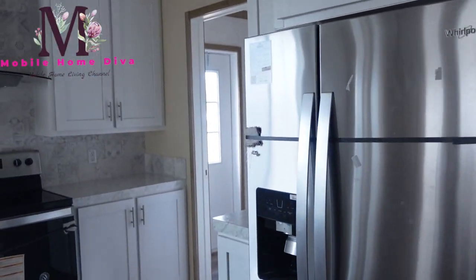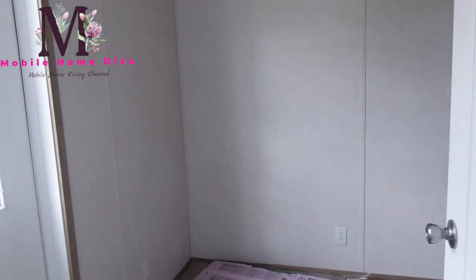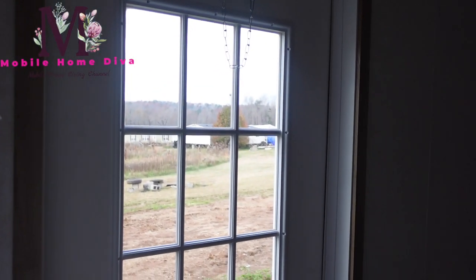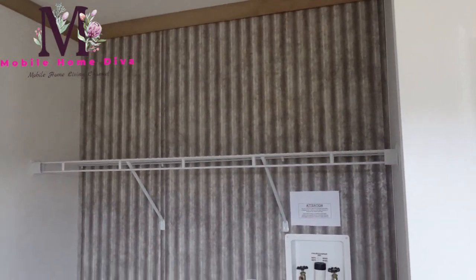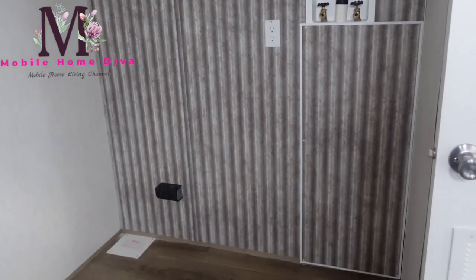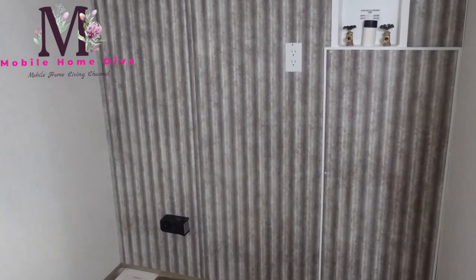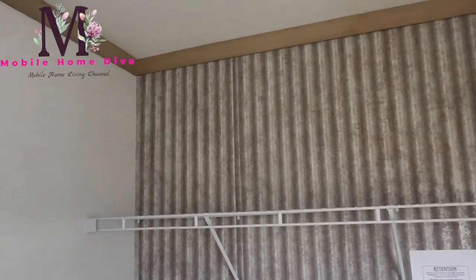All right, let's take a look at this utility room over here. So this is your utility room. You got your back door here, and then around this corner is where your washer and dryer looks. There's that galvanized look again. Super, super cute. That would really pop with your washer and dryer there. So pretty. You've also got space over here.